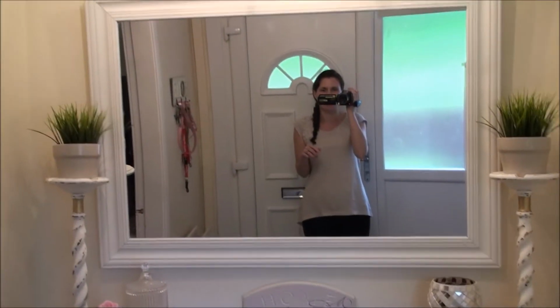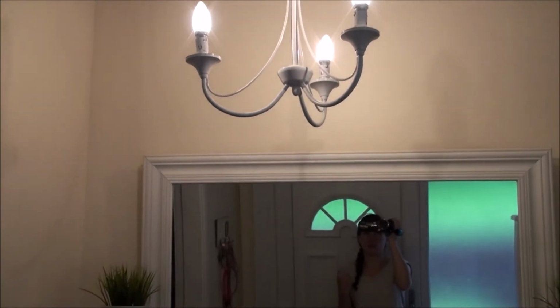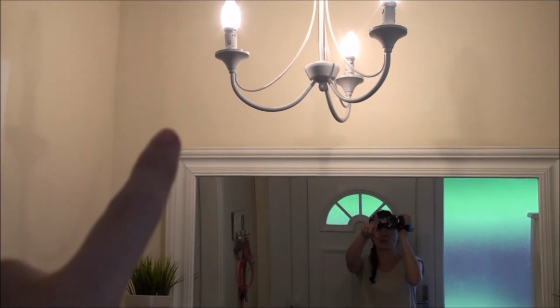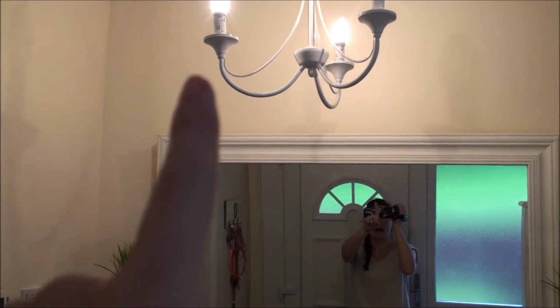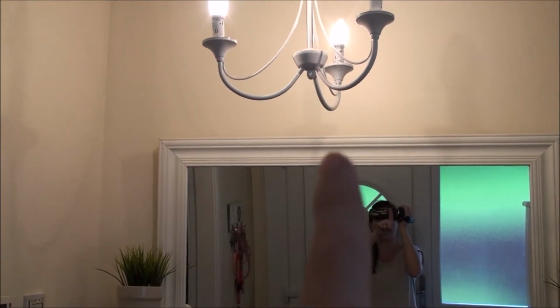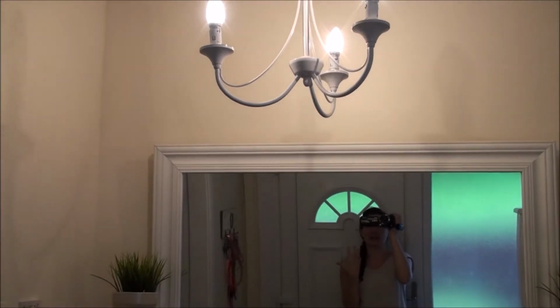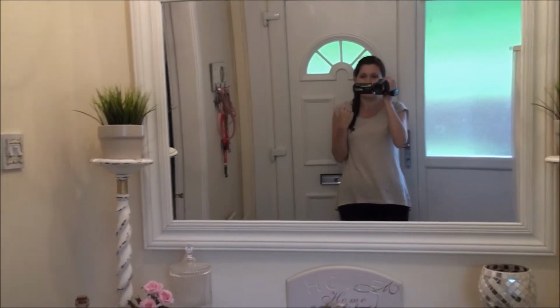And if I look back here, just above that is a light. I actually picked this up from a charity shop as well, and they had big sort of glass bauble things on them, and they looked a bit tatty. I took them off, and I've got petals that I think I might drape from there. So it looks more like a chandelier type look now, rather than how it was before. It wasn't very nice the way it was.